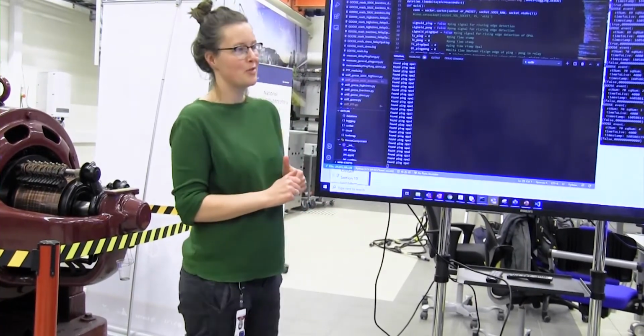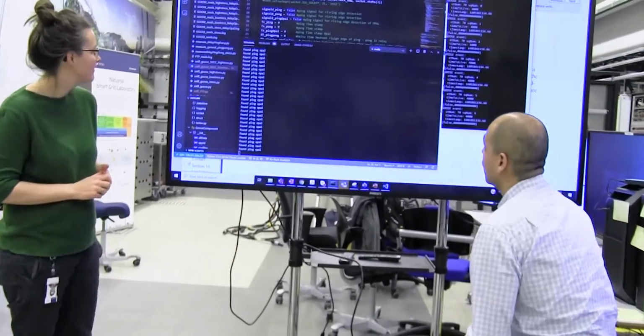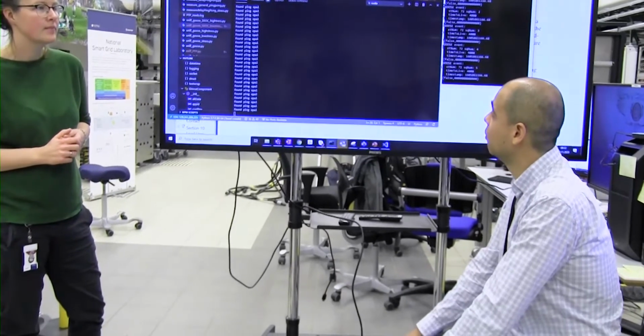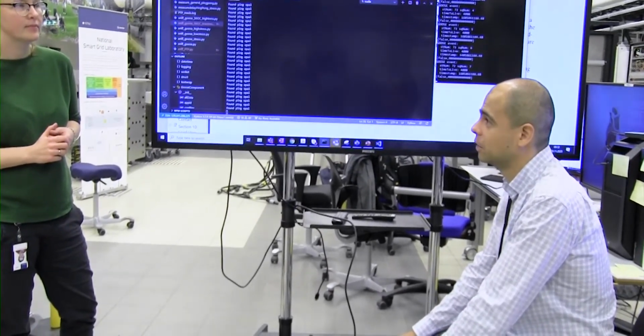Now we will present you with an example of what the lab can be used for. Santiago, could you show us? Yes, we have been running our real-time simulator simulating a digital substation. Now we are injecting packets into the communication network.